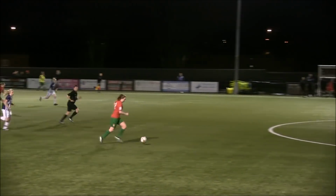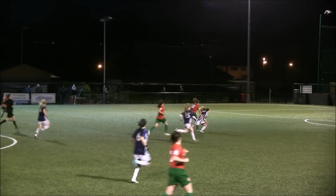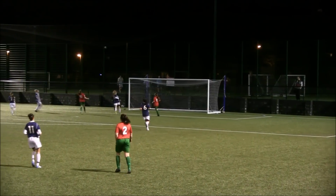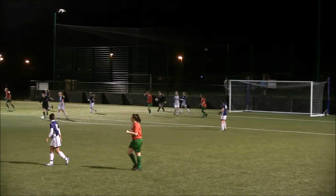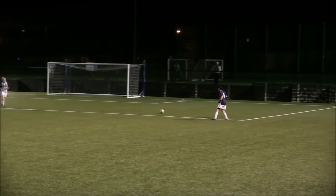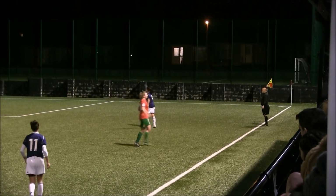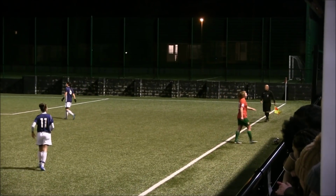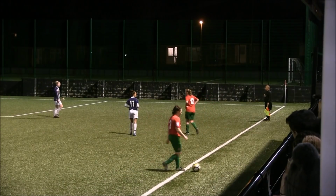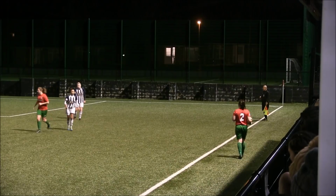United push on with the counter. It's Keely Davis steaming away. She's got one option in front of her and a couple behind. It stays with a supreme run, picked up by Rosie McDonnell. No, wide at the near post. From one end of the pitch to the other in a matter of seconds. Keely Davis, full pelt to the other goal after helping out to keep the ball out of the opposite net. And McDonnell's strike bounces off the fencing behind the goal, and United will have the throw-in.